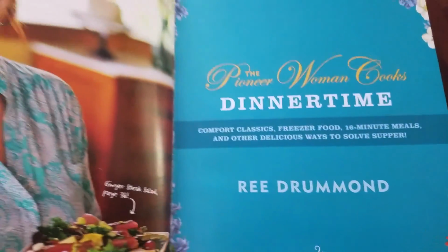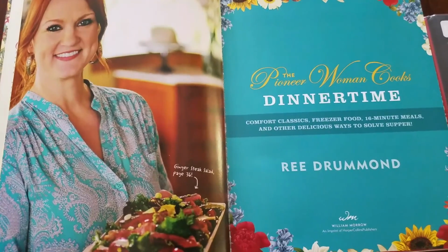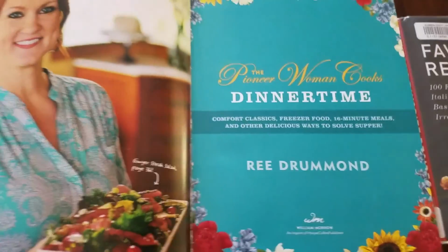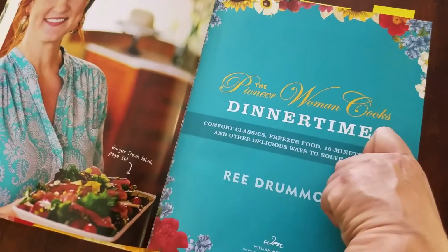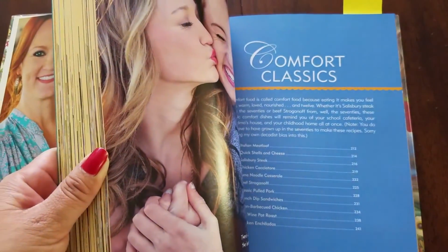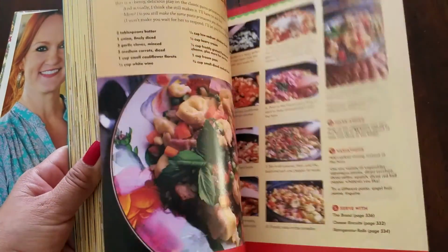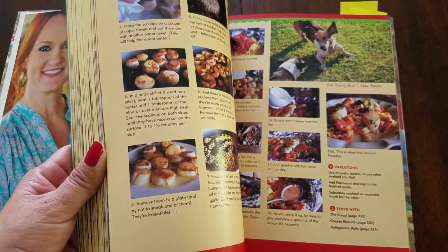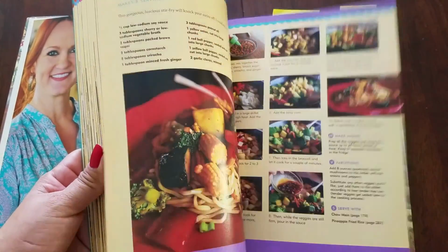The Pioneer Woman Cooks. My mom and I totally love watching her show too on Food Network, especially my mom. And I'm hoping that her chili rellenos is in here. I've already tagged a couple of recipes that I'd like to try, but these look great. And I love the fact that it has photos.